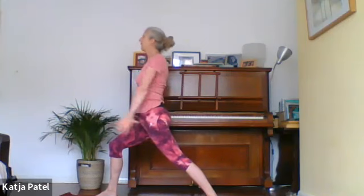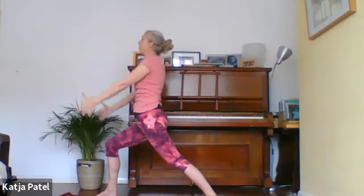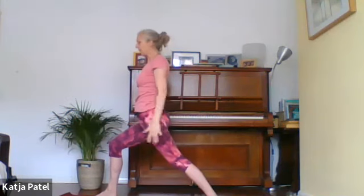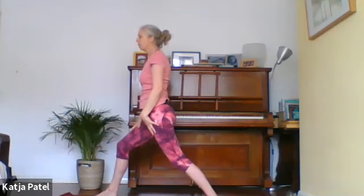Inhale, lift up, palms in, exhale, release, palms out, inhale, up, palms in, exhale, down, palms out. One more time, lifting up, palms in, exhale, down, palms out, inhale, straighten your front leg and circle or sway from side to side. We'll do one more.